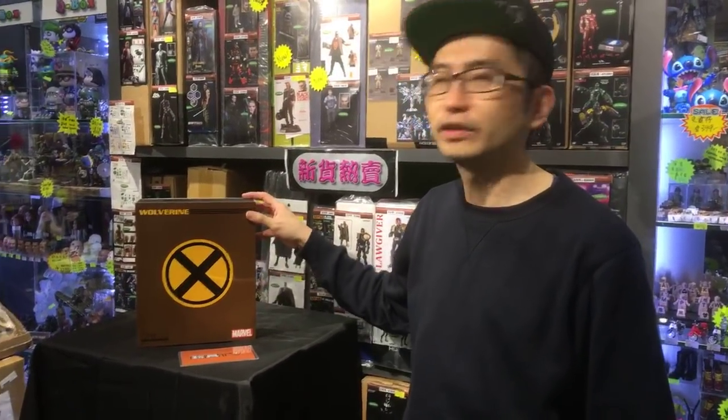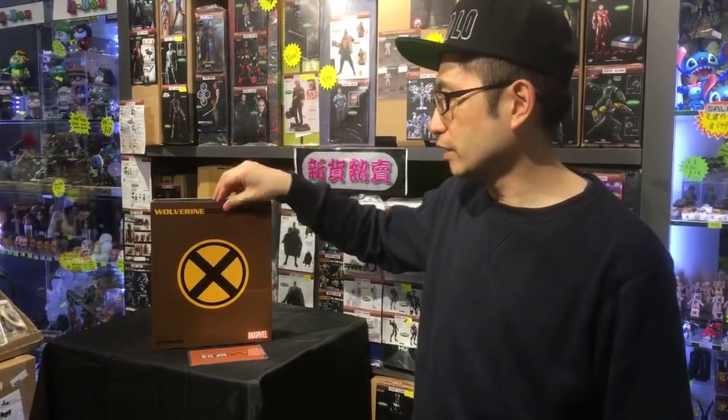Hi, everybody. This is episode 28, right? 27, I forgot. Anyway, it's 28 or 27. This is the next episode of the Mezco 1/12 scale action figures, after Deathstroke. This time it's Wolverine. Same brand, same series, but different license and different characters. And this is Wolverine.